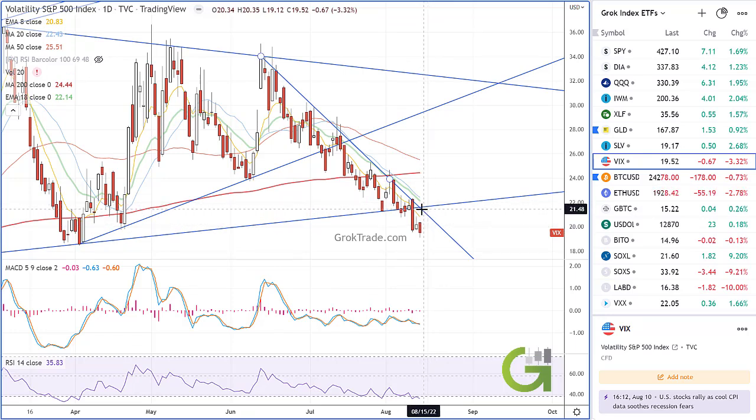I'd really like for the VIX to stay below 22. If we can keep the VIX below 22, look for this upward movement in the markets to continue, but something you need to work on.